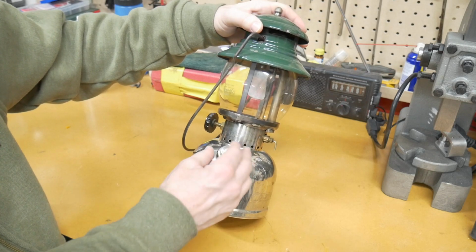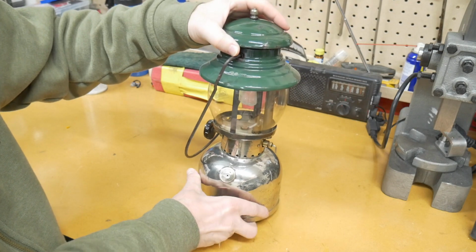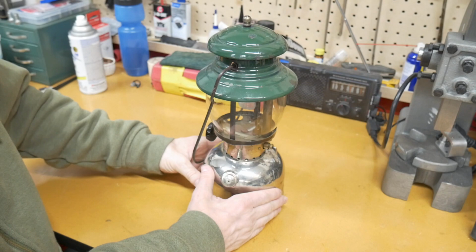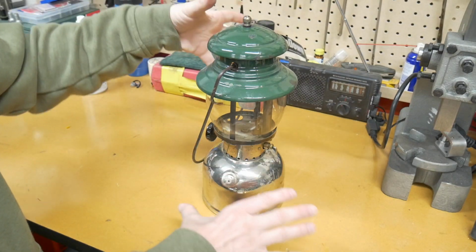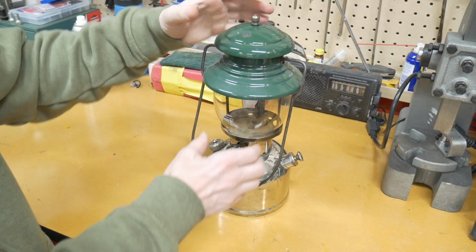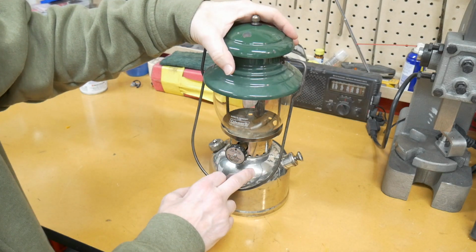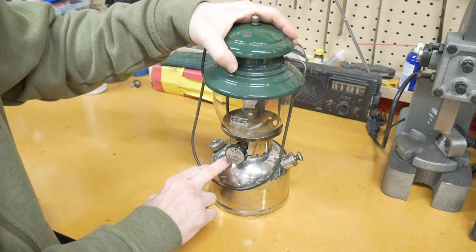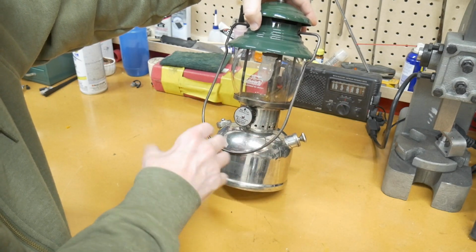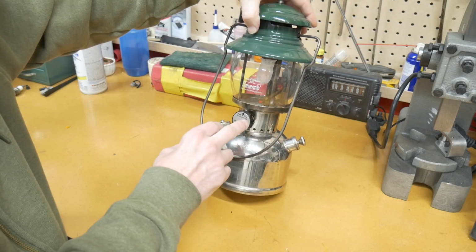So it's a little bit more than your standard, because typically the 200A is what you've probably seen in the majority, where there's a red top on it and a red font or base on it, and they match, and that's just the most common one. They made those forever, and they made them for a long time. But I wanted this nickel plated one, and this is called the 202. Its other nickname, made up by Coleman, was the 202 Professional.